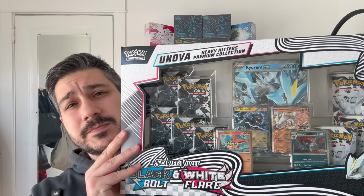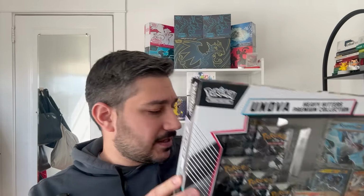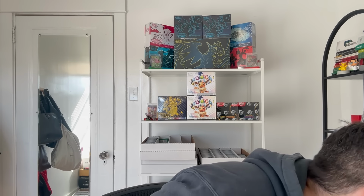Like these stupid boxes that I got at Costco, because I just dropped one. These things, go buy these if you can get them at Costco. Those are no-brainers. Unfortunately, I'm opening them because I'm doing the master set for Black Bolt and White Flare, but still, there's so many obvious things out there that people just don't want to pay attention to right now.